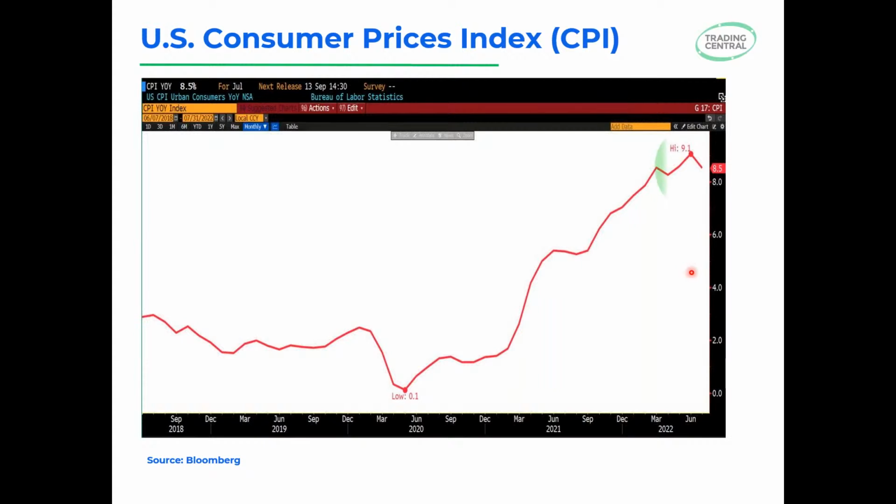You can see that in June we got 9.1, and everybody shouted, "Oh, the sky is falling!" And now we have 8.5, and also 8.5. I told you it is year on year, but on a monthly basis, it is 0. Okay, I repeat. In July, when we compare July with the price of June, the prior month, no inflation.